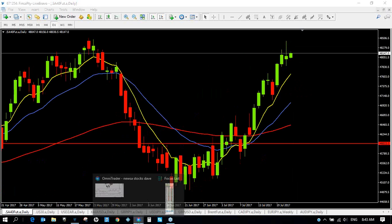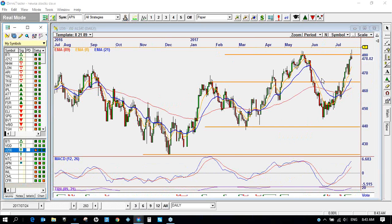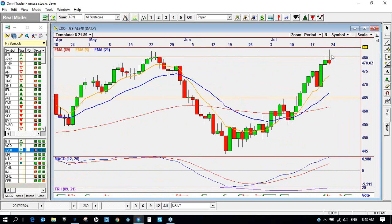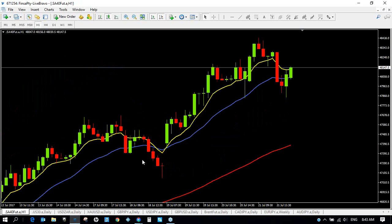If it closes below that daily shooting star, if we go to a daily chart, you won't see it on the future here. Let's just have a look quickly at the index itself. If it closes below that candle body, then I would consider that a confirmed shooting star, and the hourly will probably have turned over by then anyway and given us a short. So for now, the trend is still up and the longs are still in play.